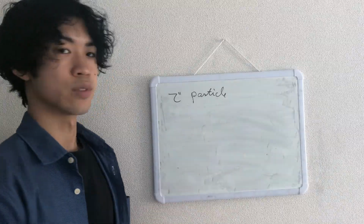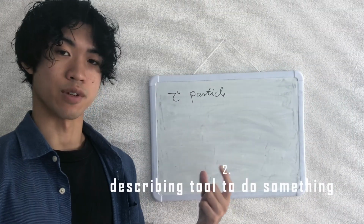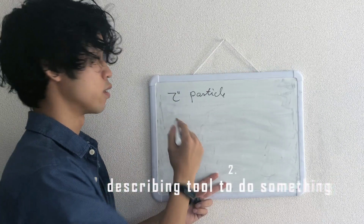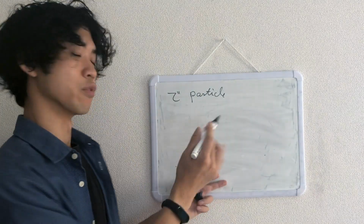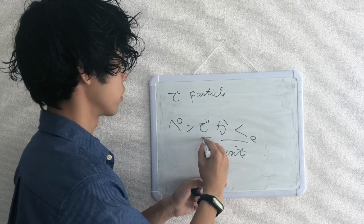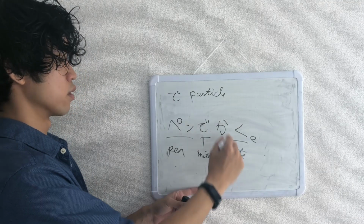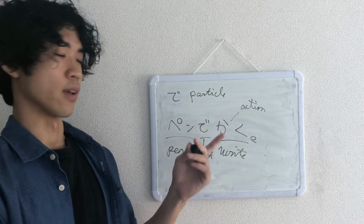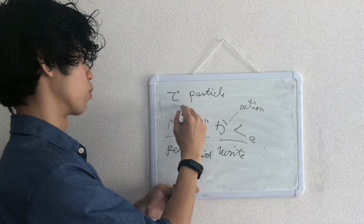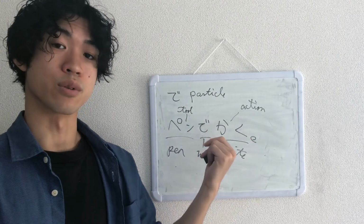That involves an action. Number two is describing something that is used for doing something. Think of it as like a with or by. Let me give you an example. Pen de kaku. Write with a pen. You see, this is an action, and again, the action is at the end. And this is kind of a tool. So it indicates something in order to achieve something, in order to do something.